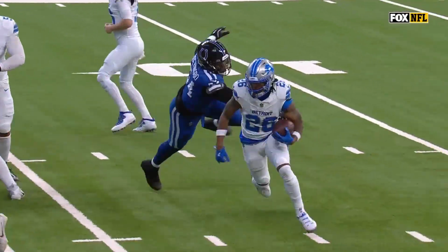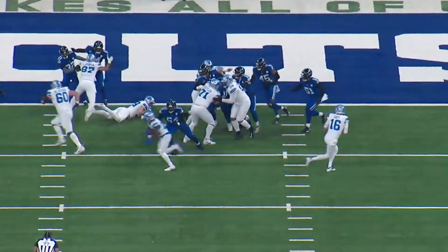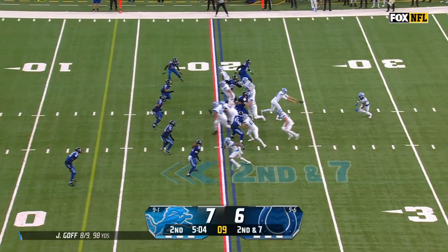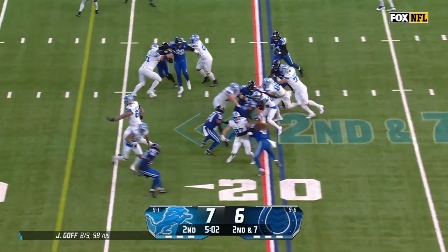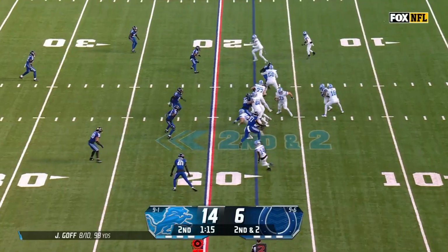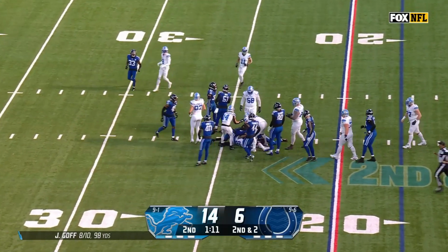Everyone blocking for him. They're pulling players. They're getting out there. And I love to see. Well, maybe a great combination. They're really reading each other very well. Put more on this 2-minute drive. 2nd down and 2. It's Gibbs. Found a hole. And here we go.